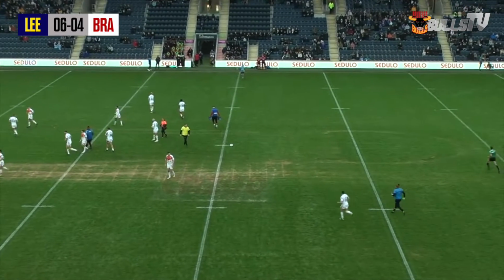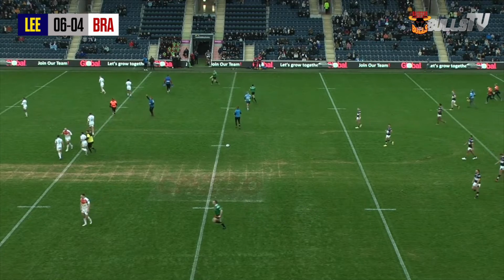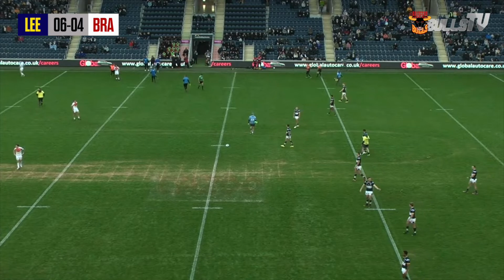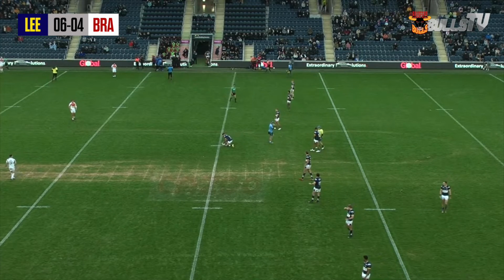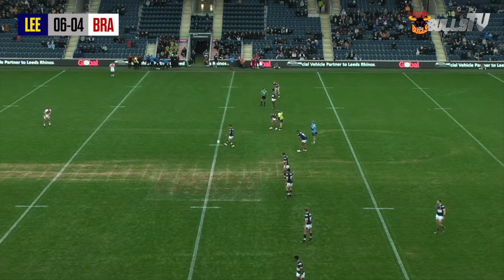It's West Yorkshire Radio, West Yorkshire Rugby League, Bulls TV. It's the Keith Howard Foundation Memorial Trophy match. And the Bulls up and running in 23 in this big local West Yorkshire derby. Patton not able to convert from a very, very tough position.